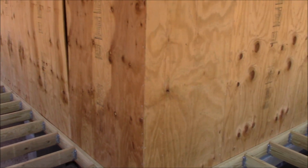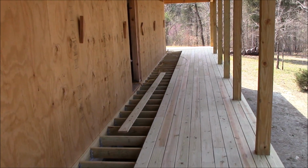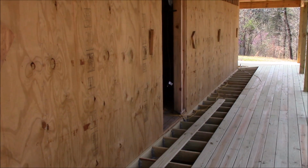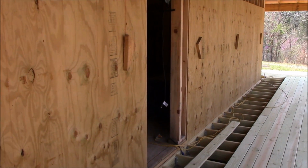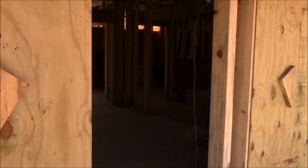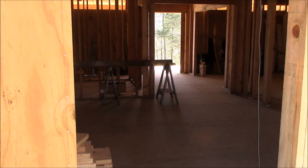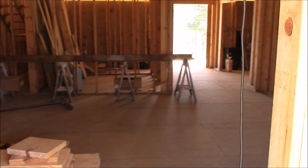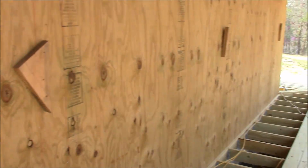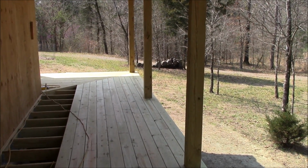And my wife and I went and ordered the doors for the house finally. So they'll be in about 3 weeks. We've got a full glass front door coming, half glass for the west side, and then full glass French doors for the back. And all of those will have blinds inside the glass so that we can adjust how much light comes in and out of the house. So that's about it for the house right now.